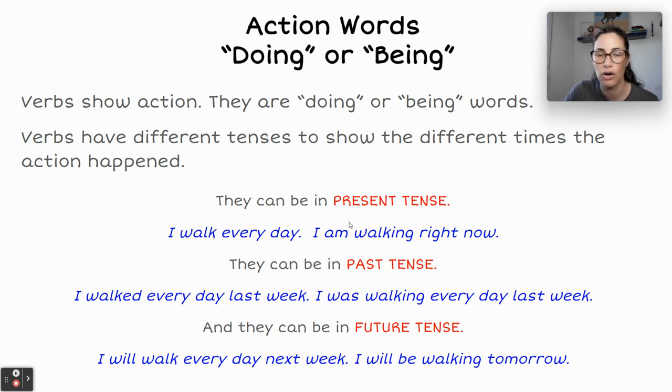Again, this sentence is also in present tense. It's present continuous, but it's present tense. I am walking right now. One little thing that happens sometimes is that people will be asked, check which is the verb in this sentence. I am walking right now. Right away they say walking. And that is partly correct, right? Walking is a verb. But that would be wrong because the full verb is am walking. So it's two words, right?